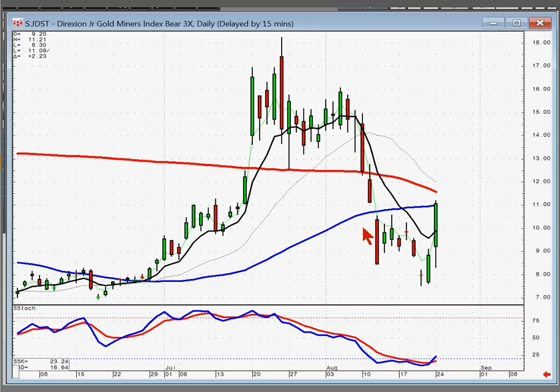And JDST, that one's a good signal. That's a good pattern. That's the bear fund for the gold miners. So you had a left-right combo and bullish confirmation. So you can be buying this one on positive trading tomorrow.